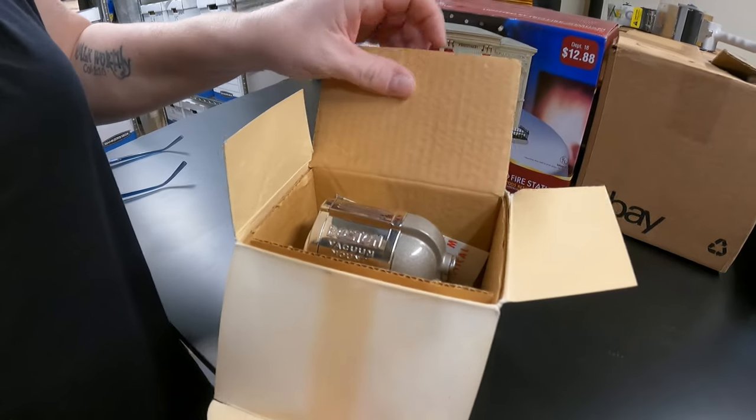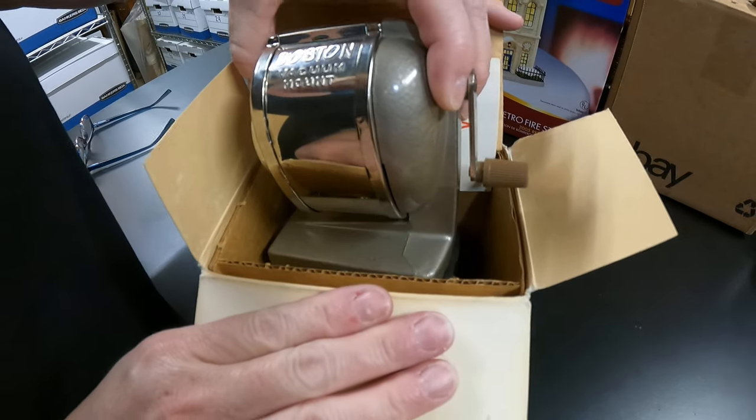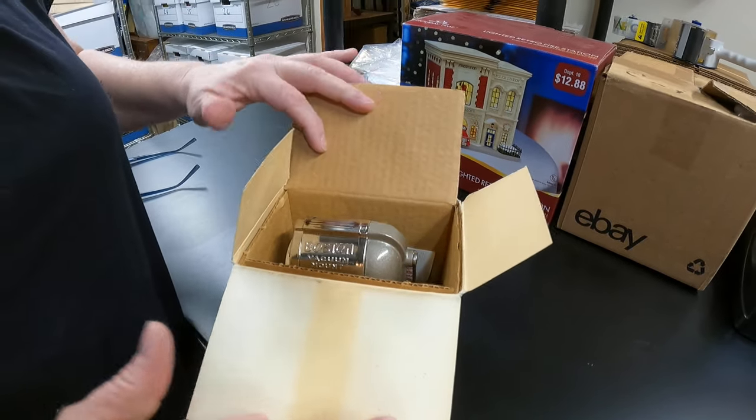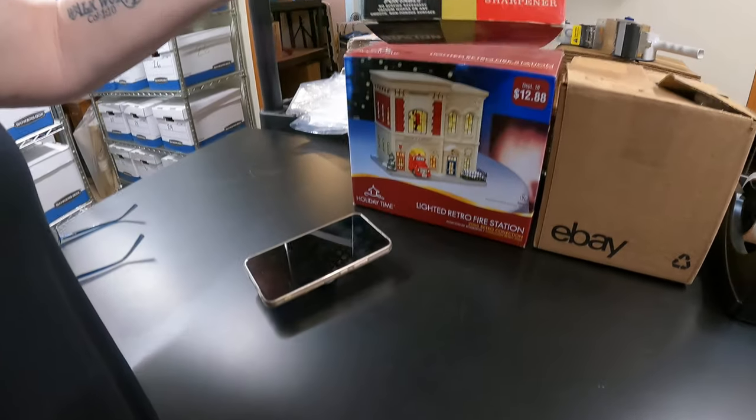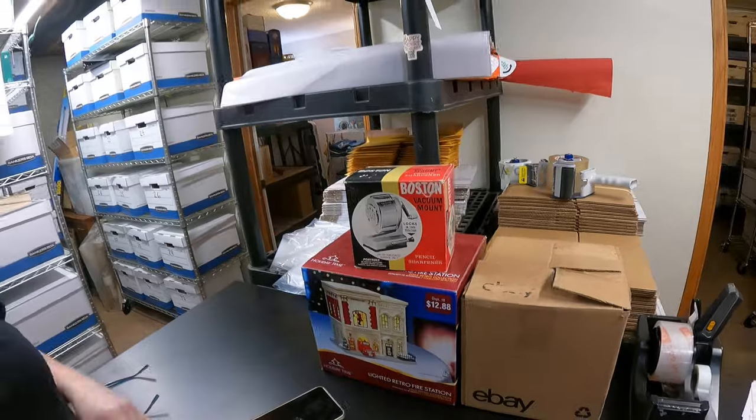Yeah. So it's an old school vacuum mount. Remember using these in school? And Donna got it for $1 at a garage sale, and that sold for $20, and it's going to New Jersey. Oh, nice.